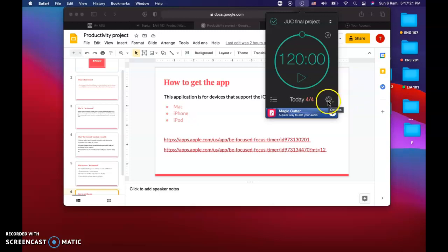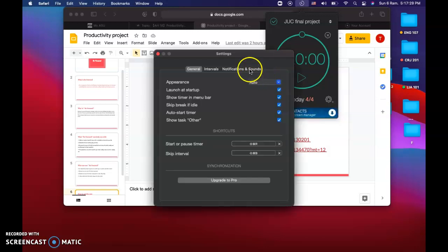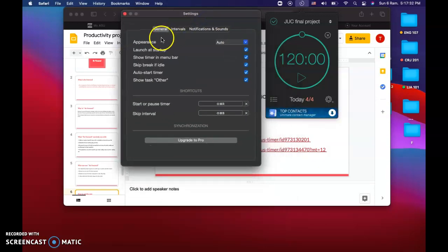So from here, the options. In the options, you can see the reports, the settings, and about the app. When we click the settings, you will see the general settings, which are the appearance, launch at startup, and show timer in the menu bar. So show timer in the menu bar, as you see here. Let me start the long break. Like you see, the time in the bar. If I click show timer in the bar, it will disappear from the bar, but I like to see it. And auto start timing and show tasks and others.